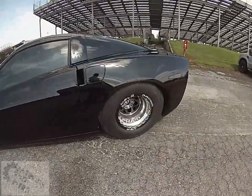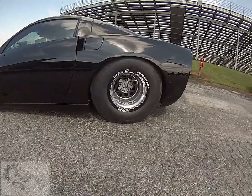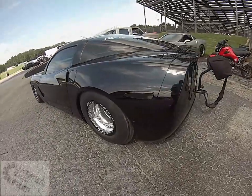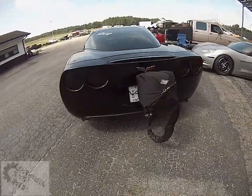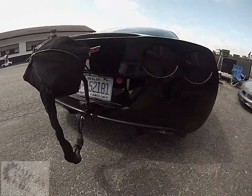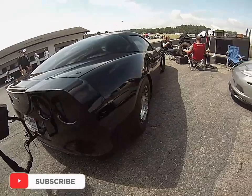This tire is just ridiculous. It's a 315. It looks so much bigger than that. It's got the quick release. Yep. I dig this car. He's got the power there. Shoot. This thing is well done, though.